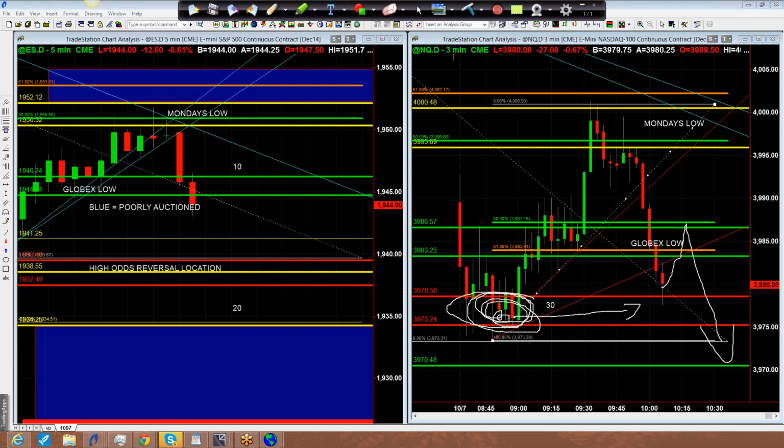I'm scaling some more here, 89.37, guys, because I don't want to take a chance of getting swept through a double bottom. They try to stick the double bottom and push it right back up. So I don't have a lot left on, just a couple of contracts at this point.